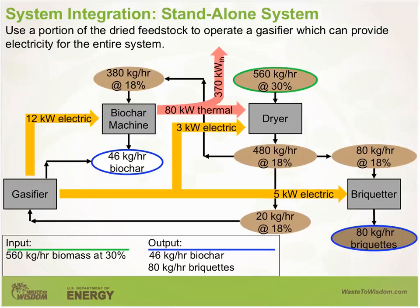This diagram just incorporates the gasifier to provide the 21 kilowatts of electrical demand. You'll see just a small portion of the dried feedstock is fed into the gasifier, which can provide electricity to 3 processes. As a side benefit, the gasifier works under the same mechanisms as the biochar machine and produces a side stream of biochar, so we'd actually get a slightly higher biochar yield out of this whole process. For this system integration concept, we're going to be testing something similar on this very biochar machine here in California this summer, except without the briquetter.